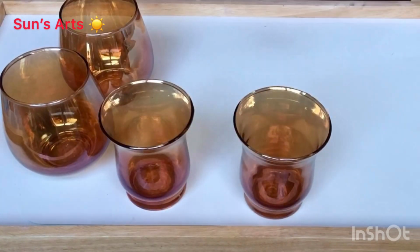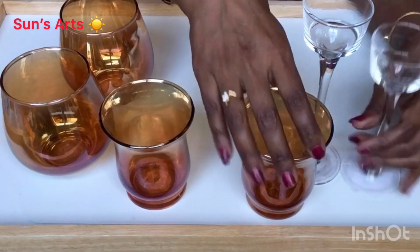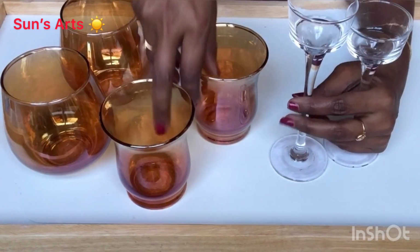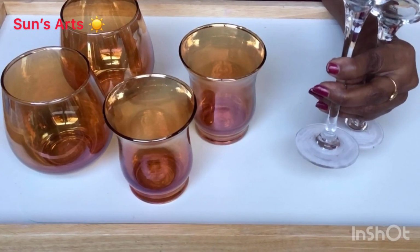And I got 2 of the candle holders of 2 different sizes. So I'm having a plan to do it. I think you got what my project is. So I'm going to do a project with these. So in upcoming, please look out for that.